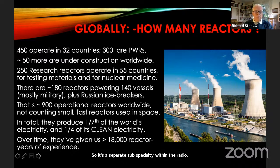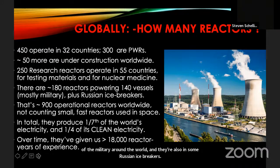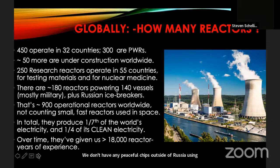Moving on down here, there are 180 reactors or so powering 140 vessels, most of them military around the world. They're also in some Russian icebreakers. We don't have any peaceful ships outside of Russia using these reactors. We used to have some, but they're in museums now.